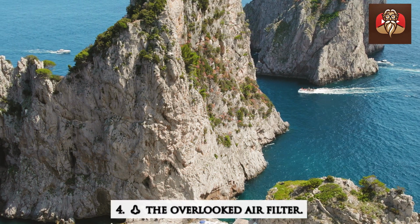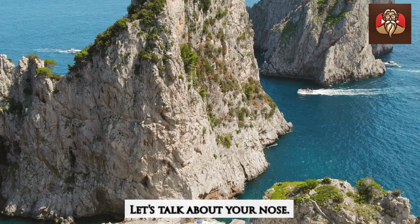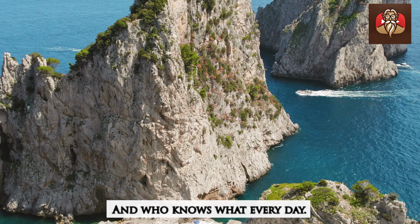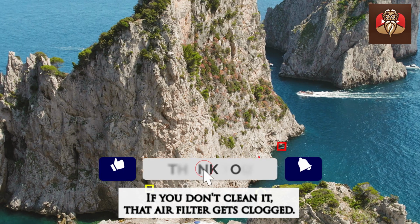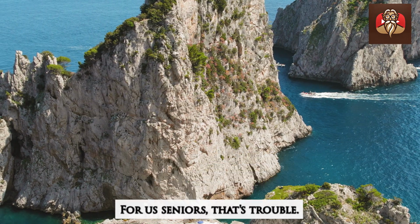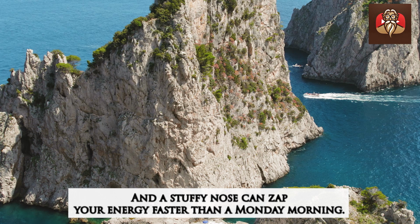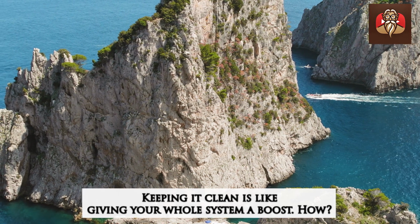4. Nose, the overlooked air filter. All right, let's talk about your nose. Your body's unsung hero, filtering out dust, pollen, and who knows what every day. But here's the catch. If you don't clean it, that air filter gets clogged, letting junk slip into your lungs. For us seniors, that's trouble. Sinus infections hit harder when immunity's down, and a stuffy nose can zap your energy faster than a Monday morning. Keeping it clean is like giving your whole system a boost.